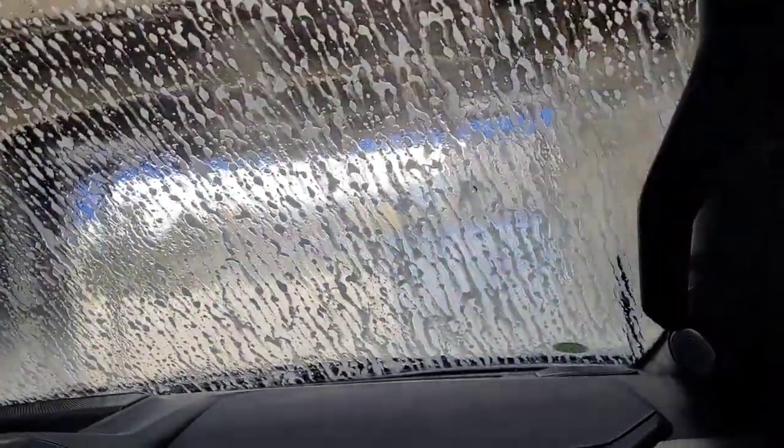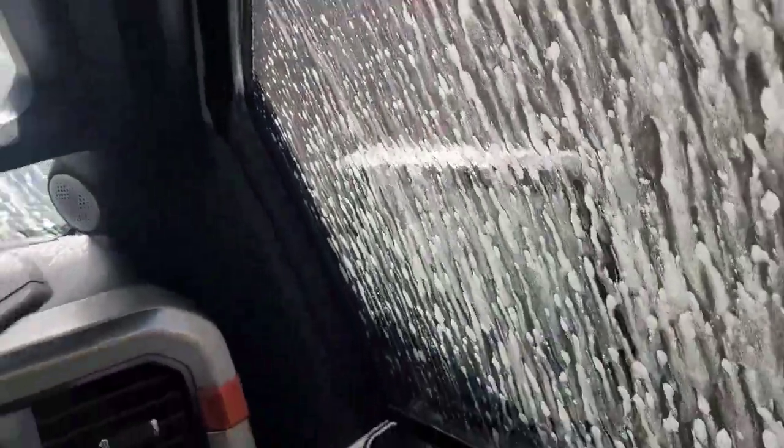So now we got another pressure. I can show you the arms here. We got high pressure now, which is actually doing the lower area for those of you guys that don't know.